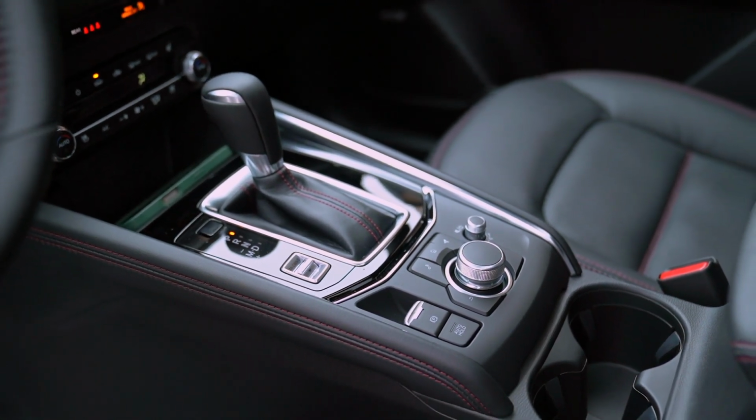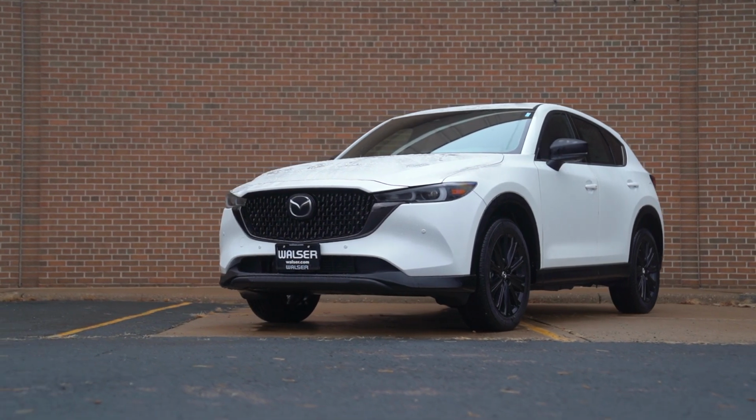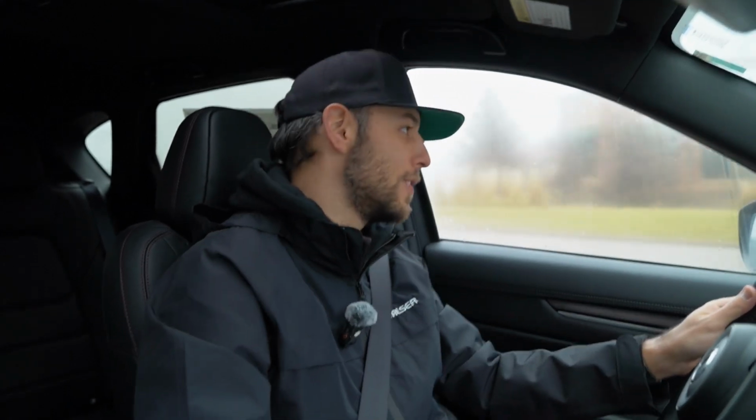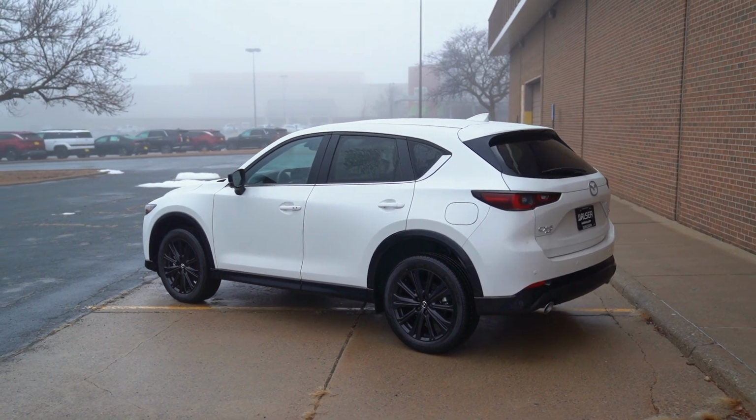So what about the ride and drive? Now, the Mazda is a little bit sportier. Like I said, when comparing it to some of those other vehicles, you do feel a little bit of that, maybe some heritage of sports cars built into it. It's a little bit more fun to drive than some of the SUVs. And I like that, especially with the turbo, with that zippiness. If you put your foot down, it revs up and goes.